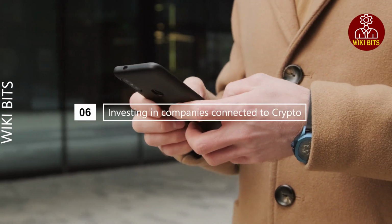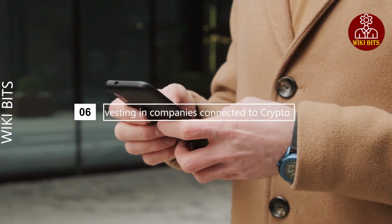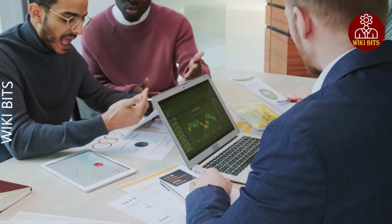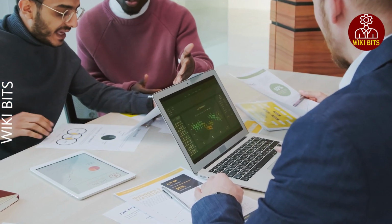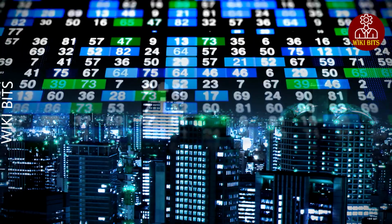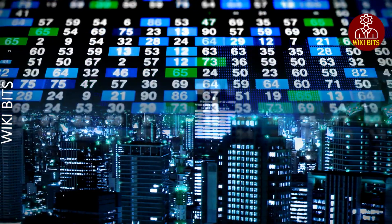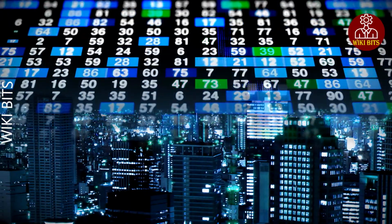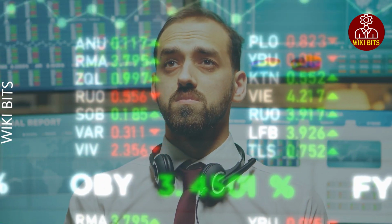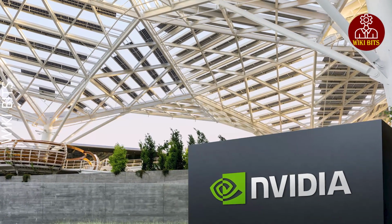6. Investing in companies connected to crypto. If you'd rather invest in companies with tangible products or services and that are subject to regulatory oversight, but still want exposure to the cryptocurrency market, you can buy stocks of companies that use or own cryptocurrencies and the blockchain that powers them. You'll need an online brokerage account to buy shares of public companies like NVIDIA, NVDA.